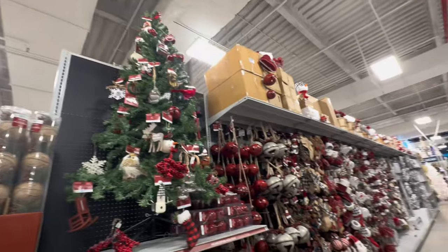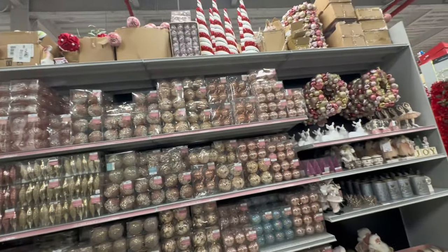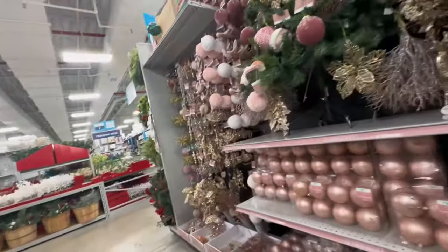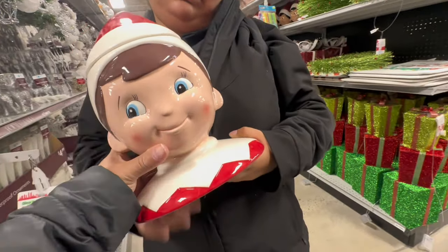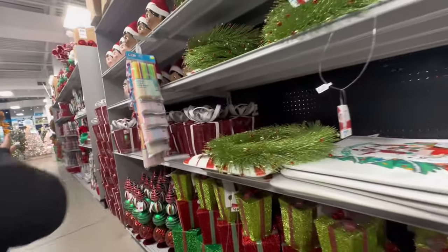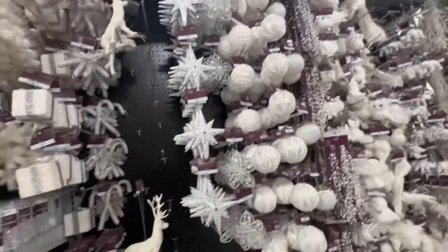Okay. This tree, these are like farmhouse style, if anybody's into that. And of course they have these pretty pink pastel colors, rose gold and gold. And the elf, isn't he adorbs? He is adorbs. He's $29.99. Okay. And we have these guys here.